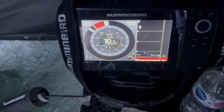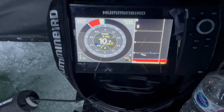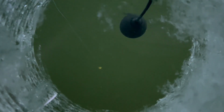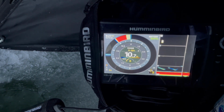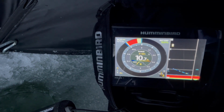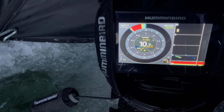I'm just jigging, if you can see here. We're fishing in almost 11 feet of water, and we're just jigging. I'm using a white tube jig right now, and we'll switch it later if this one is not working, especially if we mark a fish. But right now it's kind of slow. We're waiting for the sun to come out and hit the ice so the bottom gets way clearer and the fish can see something. So yeah, that's all about it right now.